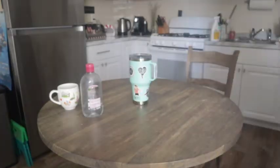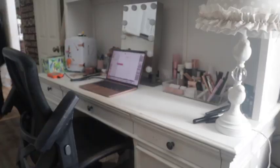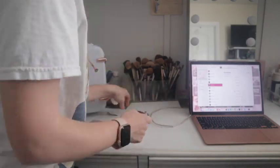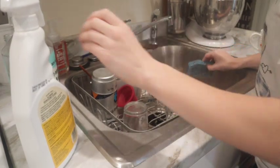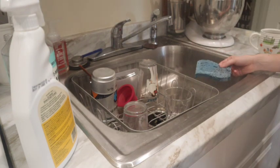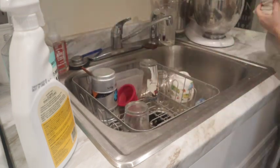Let's start cleaning. So I think the first step of the cleaning process is just to pick up stuff around my room so that we can wipe down all the countertops and the tables and things like that. Now that the countertops and the tables are picked up, I'm going to now start washing my dishes. Okay, so now that we picked up around the room, now we can actually start cleaning.